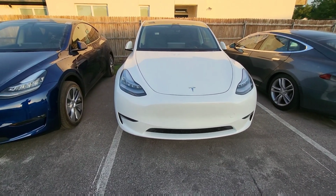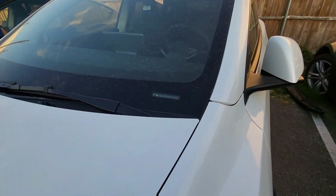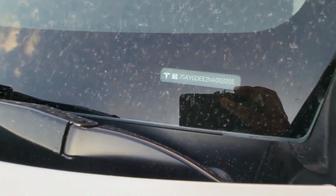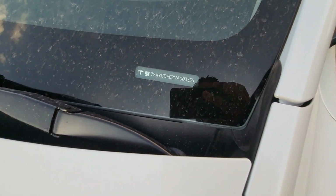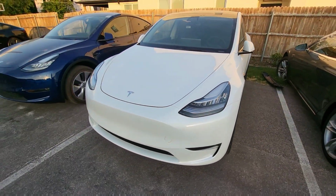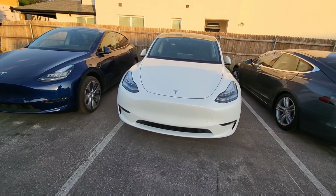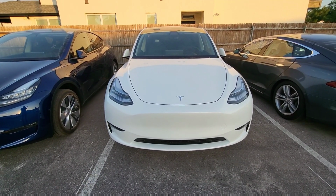So this is a lot. So we'll look at the VIN. So you can see the VIN is all the way up to 3355. So really impressive that they're cranking these out. And the white color looks good. This is one of the first white ones. Again, haven't seen a lot of white ones coming out.